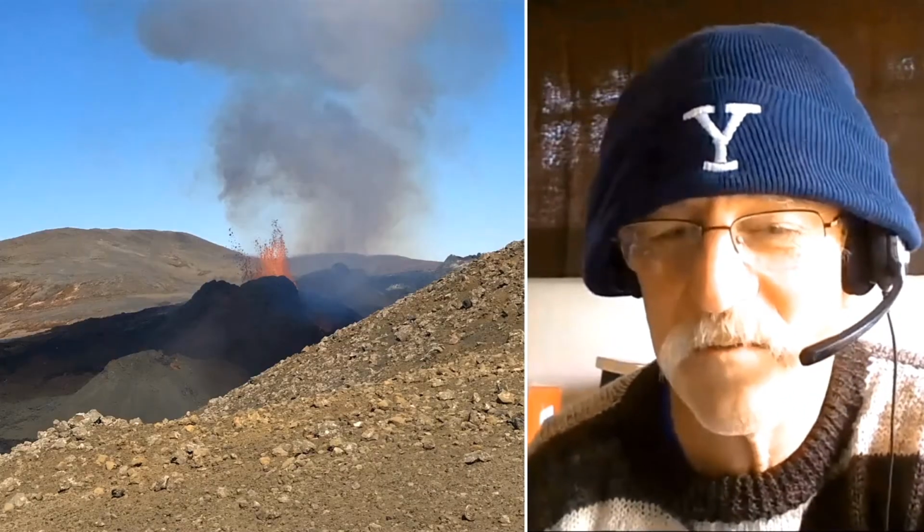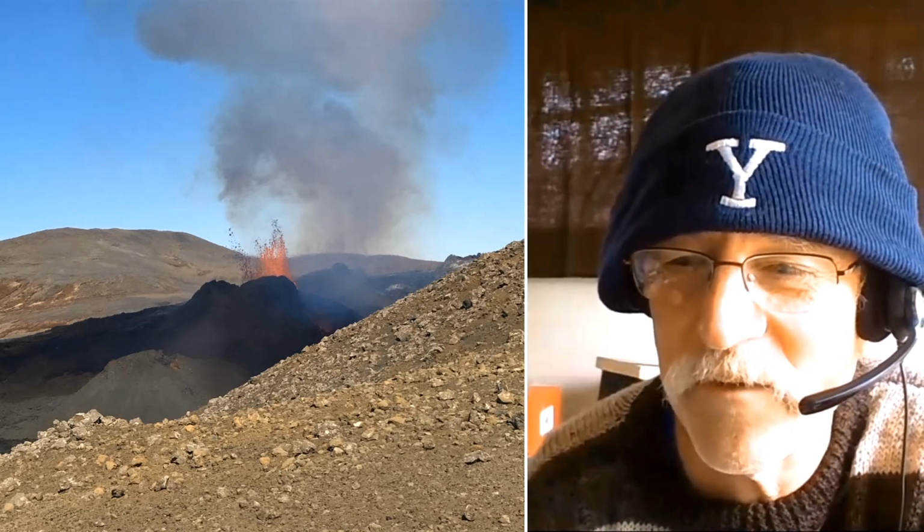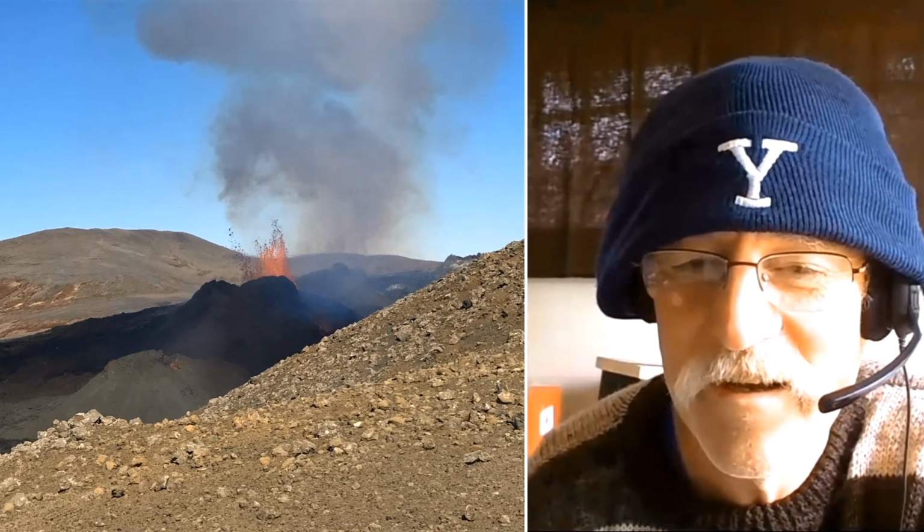This is the first one of our pictures. We were just climbing up that hill when some of the fountaining event went off, and I've got a video of this later you can see. This is one of our selfies, from right there at the volcano. You can see it's not in its biggest mode, but it's going off.